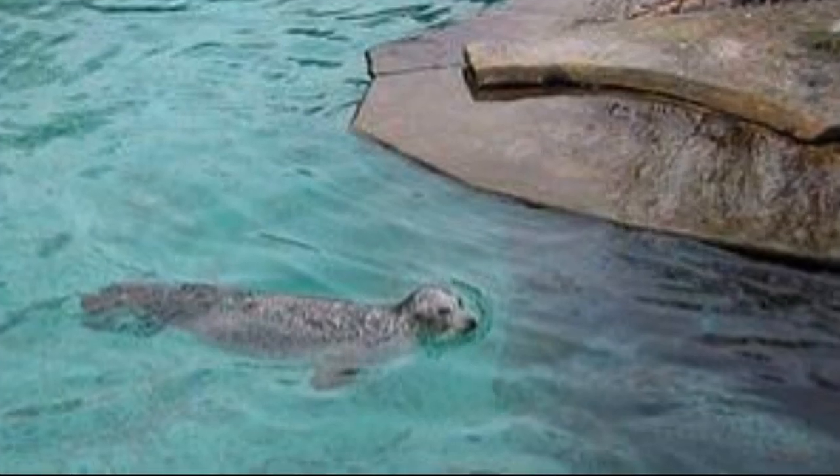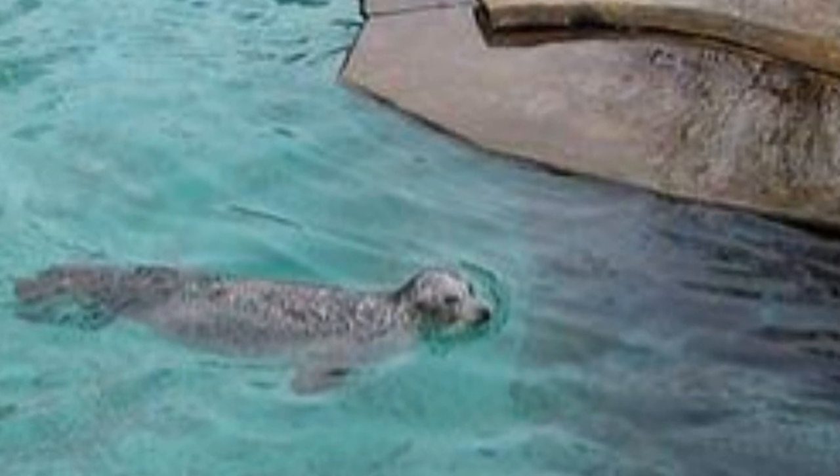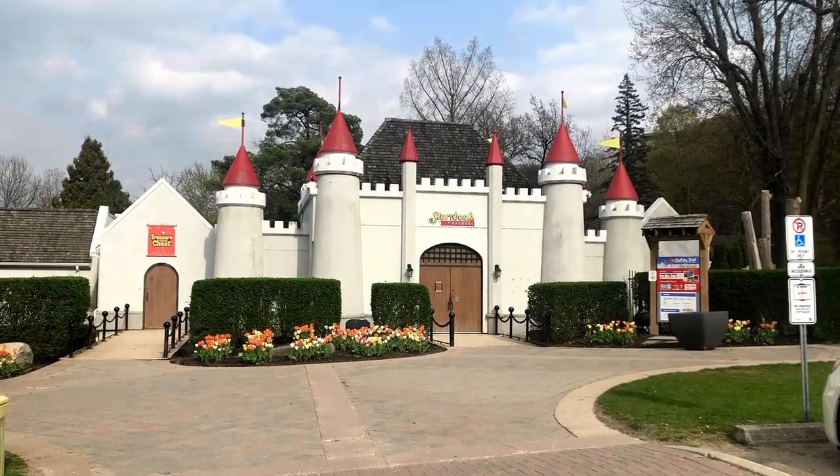Anyways, I remember seeing sea lions at the park when I was a kid, but they haven't been there since 2012. And here it is, folks, the entrance to Storybook Gardens. Like I said earlier, Storybook Gardens is a children's amusement park. There's no roller coasters here and nothing that would really interest an adult. So that's why I haven't done a feature on it.